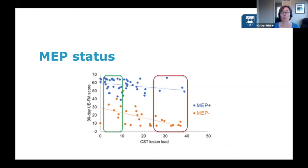And down the other end, most people with a high lesion load will do poorly and have low Fugl-Meyer scores unless they're MEP positive, and then they'll still have quite high scores, right? So that dotted line through the blue dots, there's not significantly different to 0, so there's no relationship between lesion load and Fugl-Meyer score for MEP positive patients. But the orange dotted line is different to 0, so that relationship only exists for MEP negative patients. The point is that biomarkers might only be useful in combination. So the MRI biomarker is only useful if you know MEP status, and MEP status trumps the MRI biomarker for making predictions for individual patients.